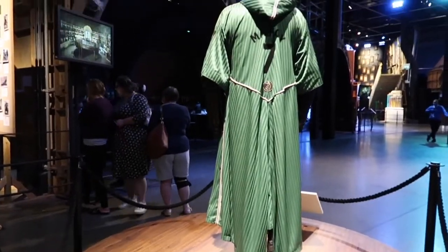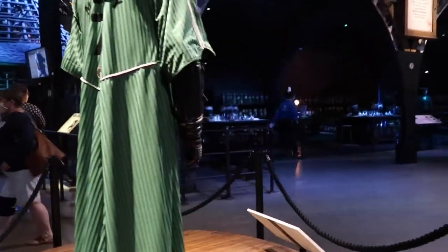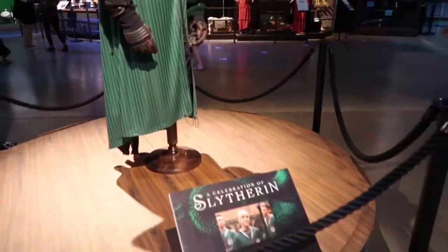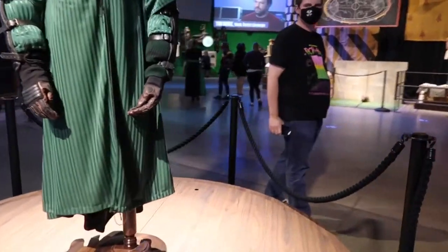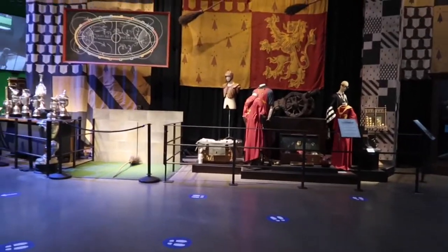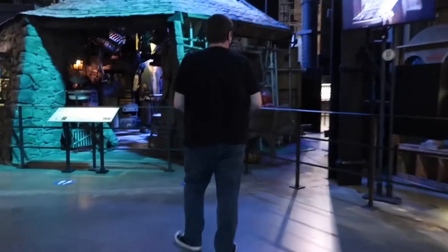Well, which way do we go now? Huh? My shot would be nice. Oh wow. This is his robes. Huh? I'm confused. I don't know which way. I don't know. This way.